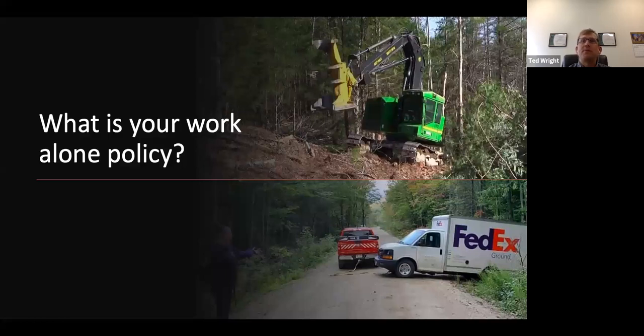Down at the bottom, there's a picture of a FedEx truck. This is very recent in Rangeley, Maine. The FedEx truck was out on deliveries one evening. They went down the wrong road. They backed into the ditch and they slept there all night. And it wasn't until the next morning that they realized the person's car was still at the FedEx facility. They'd never returned home, and the person was sitting in the van the next morning, the FedEx van, because there was no work alone policy in place. So if they're injured or whatnot, this would be a lot more serious issue.